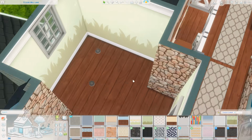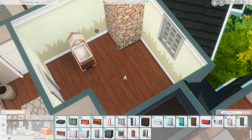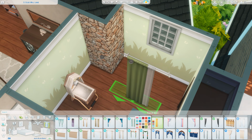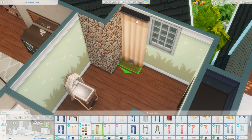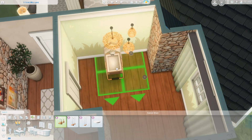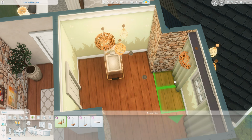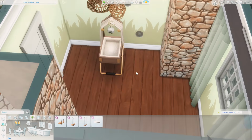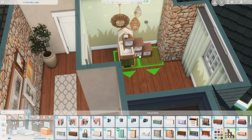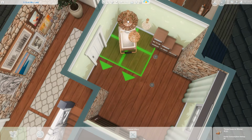Anyway, this is going to be the nursery. I really had a lot of fun decorating this room. I think it comes out so cute in the end, and it has me so excited to decorate some more nurseries once infants come out. But I think the colors in here are just so calming and peaceful. I did use this little bassinet that came with the werewolves pack, and I just thought it really made the whole theme of this room come together.